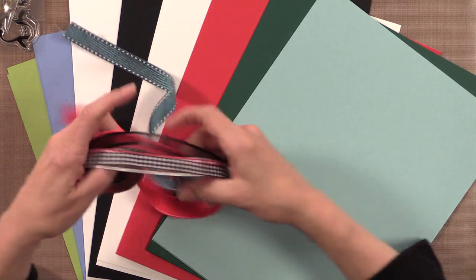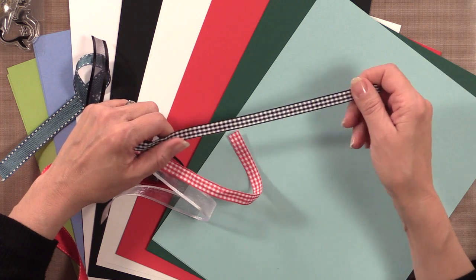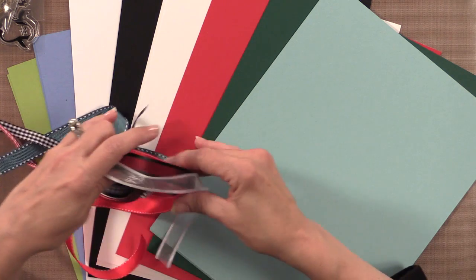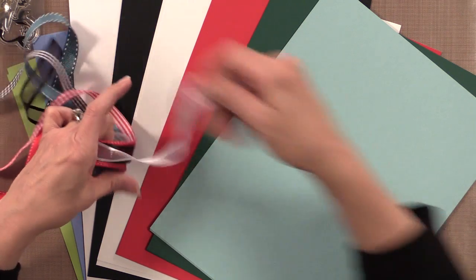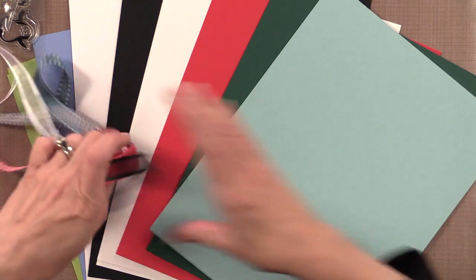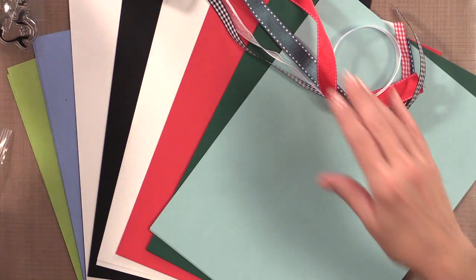Then we have some black gingham, and this is our thinner black gingham, the 3/8 of an inch. Some of our red hot gingham, some of our beautiful white organdy ribbon, some black organdy ribbon, and then we have a couple other interesting things. Let me just put these up here.